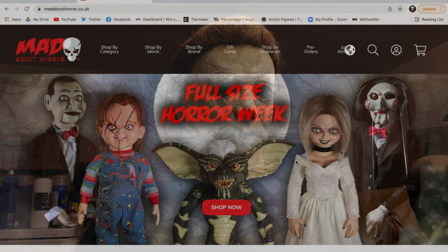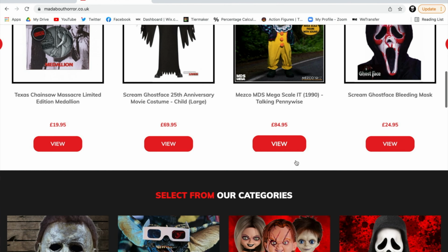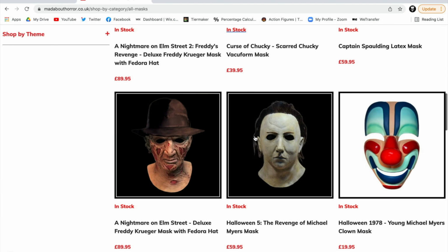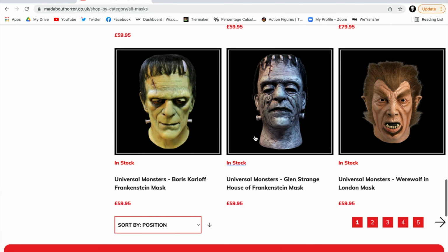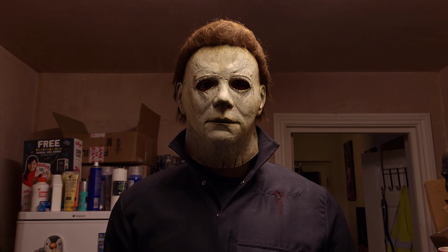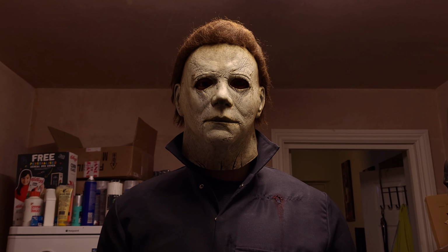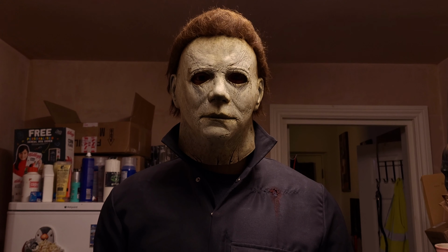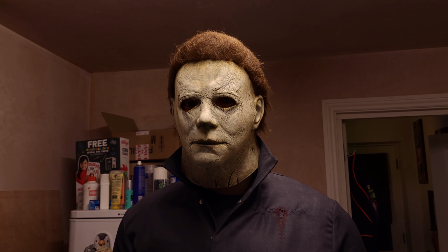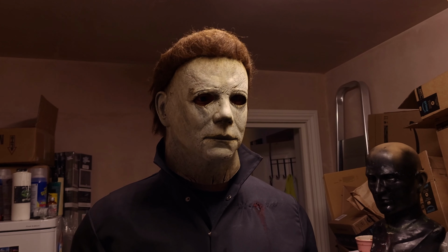I have three masks on the way from Mad About Horror. Two Halloween Kills, one of which is spoken for. I'm doing something a little different with one of the Kills masks that I haven't done so far. That was a request, so I'm looking forward to giving that a try. I'll let you know more about that once it's done. But yeah, it's going to be a busy time with the masks.